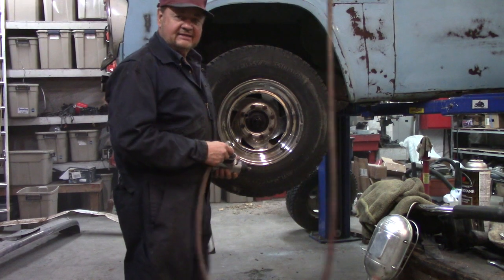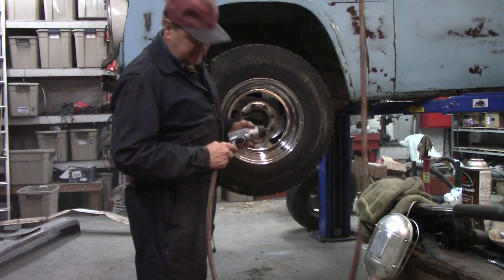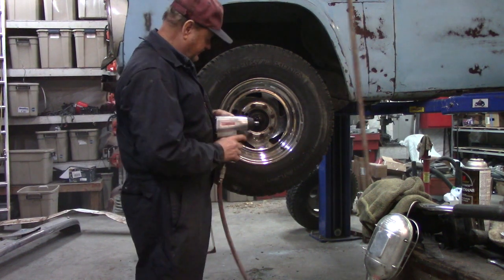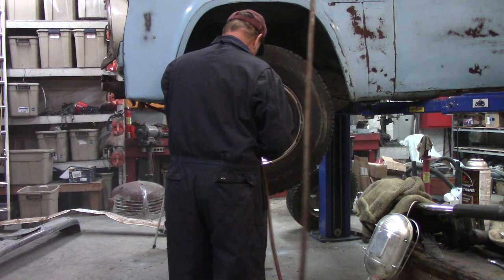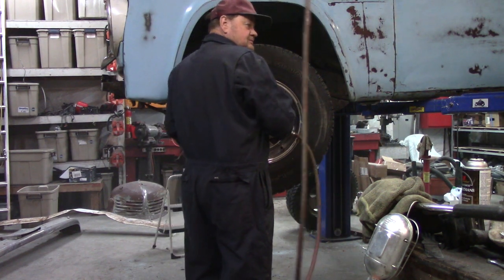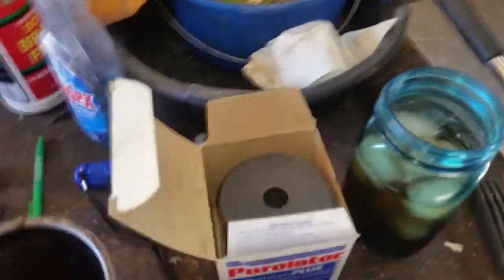I don't know how late they did that. Left-handed thread. This is a 1965, and it's got left-handed thread. So you gotta tighten it to loosen it. Yes, sir. Keep it real. Keep it old school.